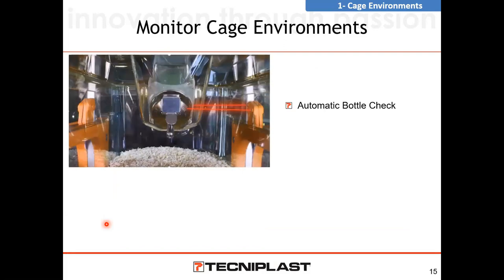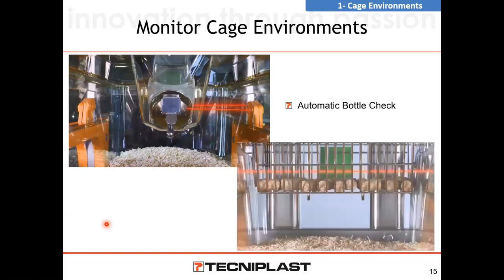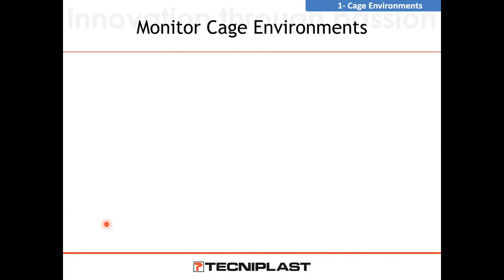So just to go back real quickly to these, the automatic bottle check, it will detect whether there's a presence of a bottle and same thing on the food. We can get alarms set up for this and put that as part of our planning during the day.